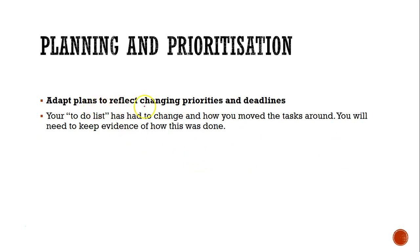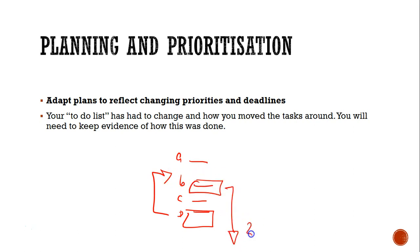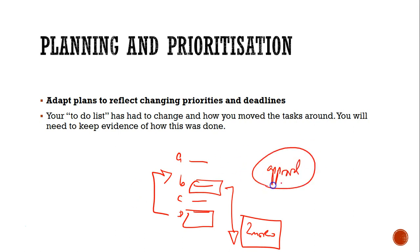And it says adapt plans to reflect changing priorities and deadlines. So your to-do list, for example, you might have A, B, C, D. You have your list of things to do. You might have to move D upwards because suddenly it has to be done in time. You might have to move B to later on or to tomorrow. Some evidence of this shift or movement is what is required here, with some kind of approval, even if it's your immediate manager, or just to show that you're prioritizing.